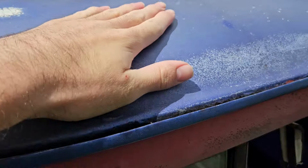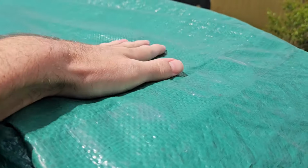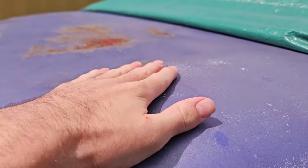No moisture. It's dry. The roof is dry. The tarp is completely dry. No moisture. I don't feel any moisture on it. Tarp is dry and the roof is dry.